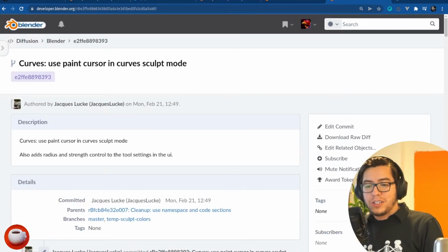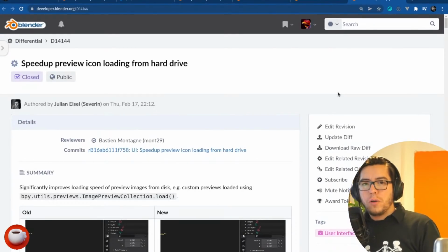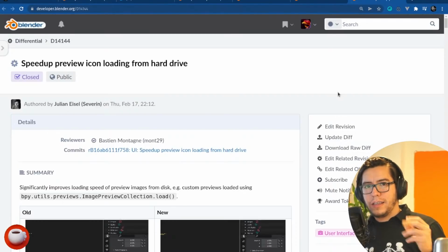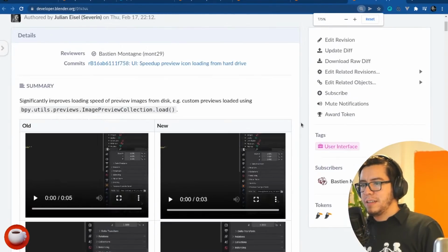There's 2 changes this week that are pretty neat. One of them is in loading. This affects everyone, not just one section. It's everywhere where you have icons, like image icons in Blender, is now much faster. So how much faster? Well, let's just see.